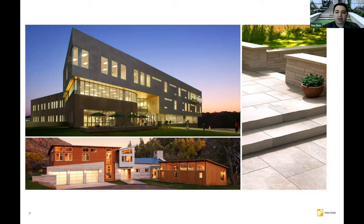We've also often called it a very classical stone, but it's very modern, so it's timeless. Through some of these pictures, you'll see the different things we've done, from commercial hardscapes to residential. Really, we have an application for everything, from standard product all the way through to custom.